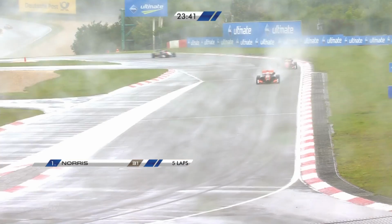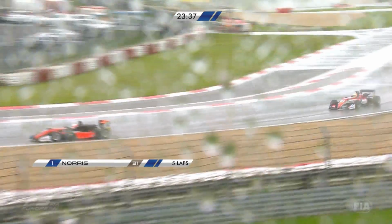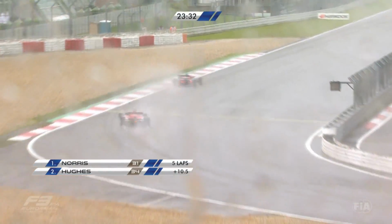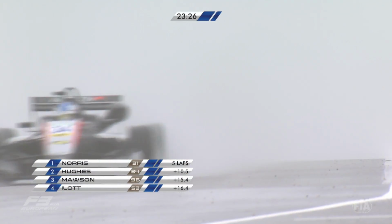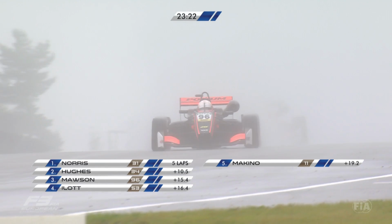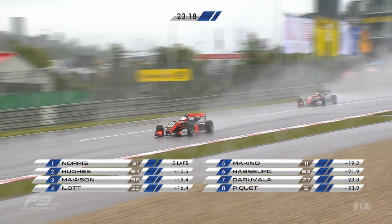So there in graphics you can see it's an extraordinary margin that Lando Norris has. It was an extraordinary margin with which he qualified, some 9/10 quicker than anybody else. And now he's 10.5 seconds up the road from Jake Hughes in P2. As I mentioned, Joey Mawson is now P3. Callum Ilott is P4. Car number 37, Fenestra, is going to get a drive-through penalty for that contact.